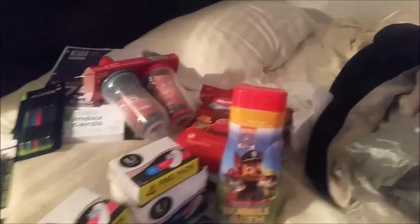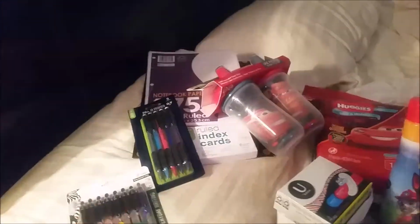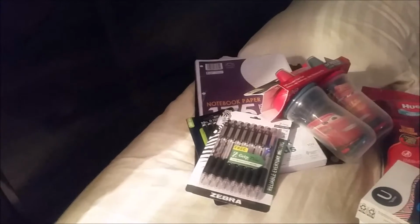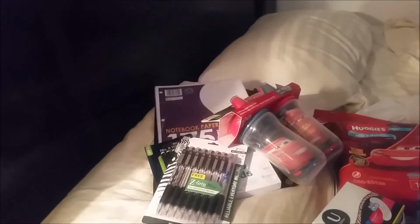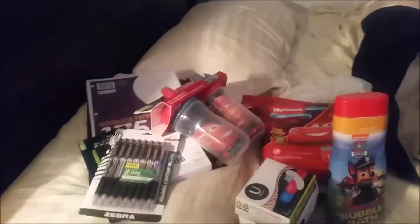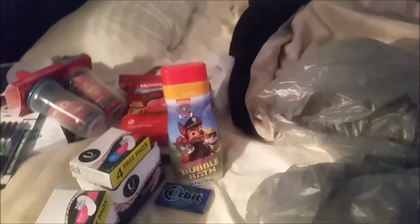So this is all I bought from Walmart and Target today. These are my shopping hauls. This is what I've done. So far I have all my stuff ready for class. I think the only thing I have to get is possibly some highlighters, and I might find some kind of bag I can put all my school stuff in. I'd probably just get a basic bag, not a book bag, just something big enough. And that's it.